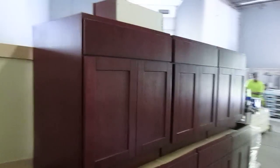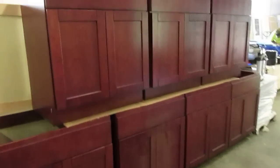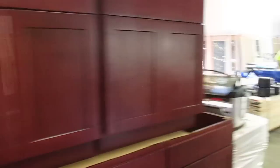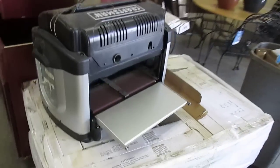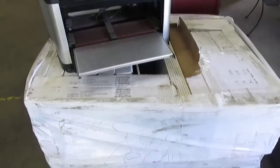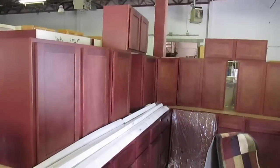Here's a cabinet set that is not an IR cabinet. I'm not sure which brand it is. This will be... We have one more also on the other side. This is the other cabinet set.